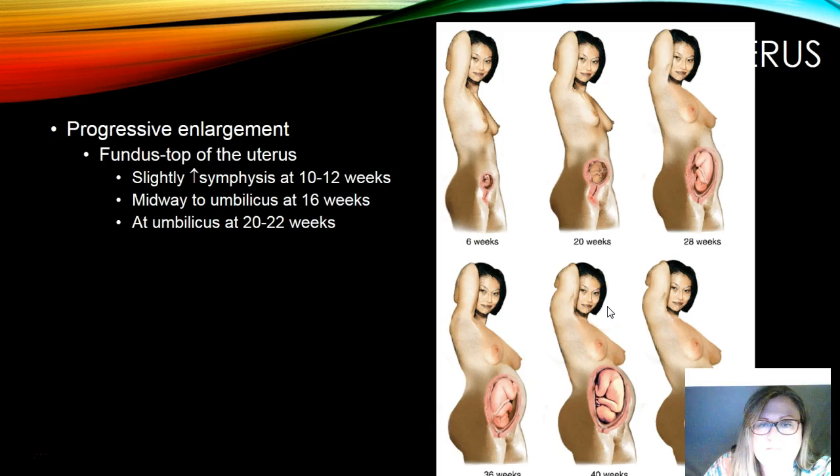The uterus grows every week, and that's because the baby is growing. Obviously, the fundus at 20 weeks is at the umbilicus, and then it continues to grow. You can see at 40 weeks it's way up here, almost to the xiphoid process.